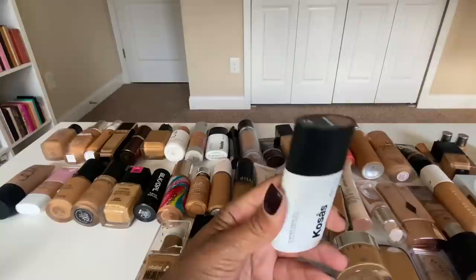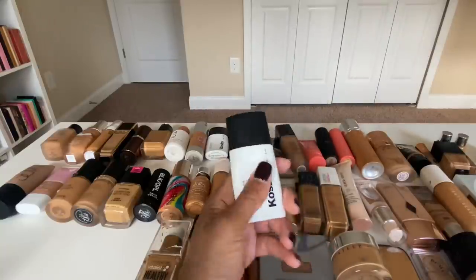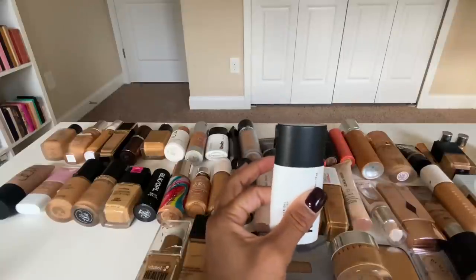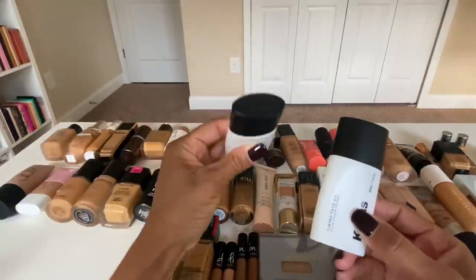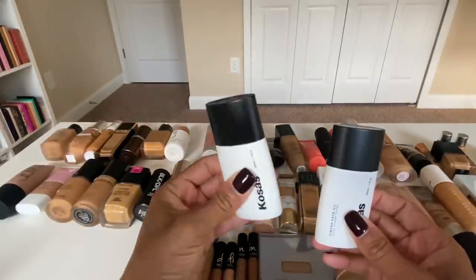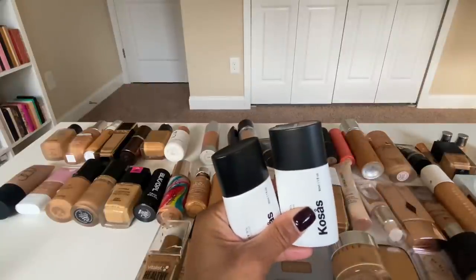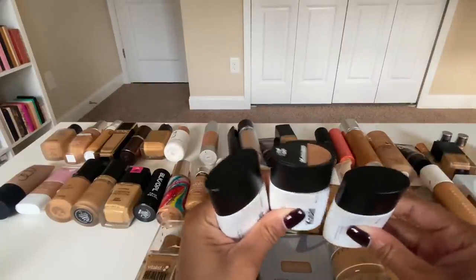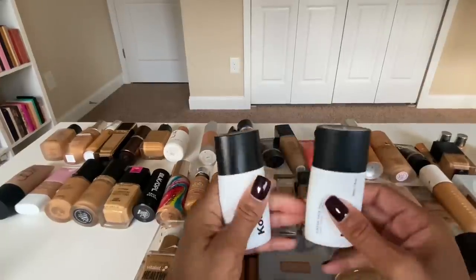All right, so this is the Kosas Tinted Face Oil. If you know me, you know I love this product. This particular one was gifted to me by Kosas. I have another one right here. This is the one that I purchased because I can feel that I've used it more than this one. And Kosas actually gifted me the shade 7.5 and 8. 8 is too deep. 7.5 is a good shade match for me.